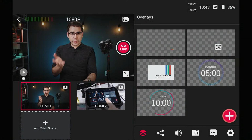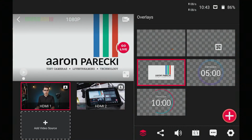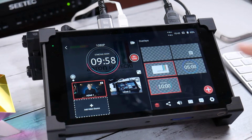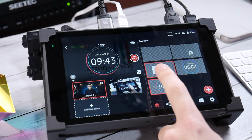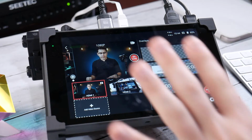So what I would do for running a stream is set up a title card here, and that would be what I would have before the show starts. And then put the timer up, and you can see how it also has a translucent black background, so it covers up whatever graphic is on top. So when you tap it, it'll start the countdown, and there isn't any way to speed ahead. You can't speed through. It'll do the full 10-minute countdown. And then when you are ready to go live, you would remove it from the screen, and then you are live. So we can take a look at what that would actually look like.